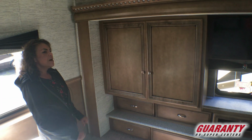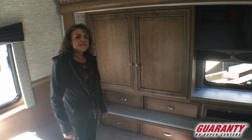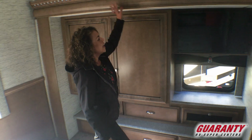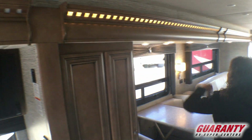This has 3 TVs in it. TV in here, TV out above the driver and passenger side door, and then also one on the outside of the coach. This is all accent lighting right here. It's on right here so you can see this.